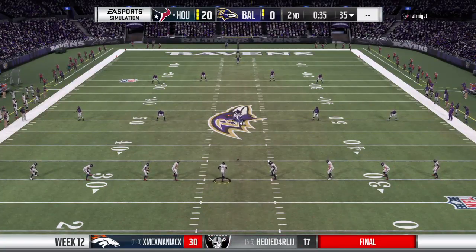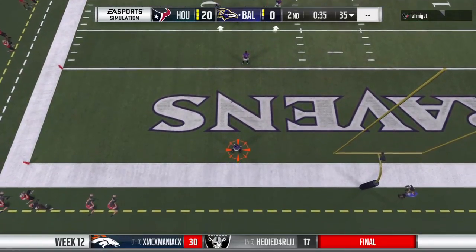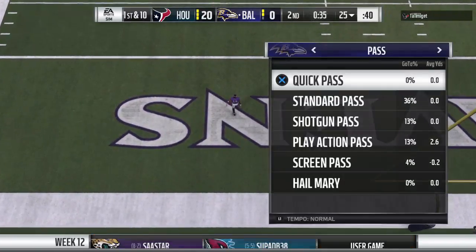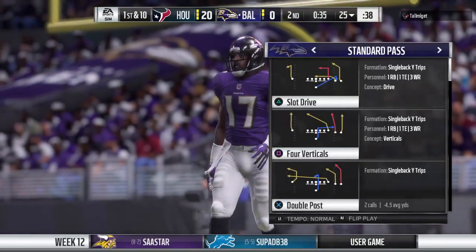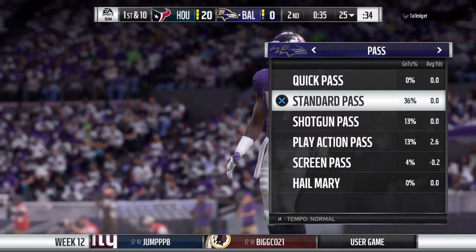Here is the kickoff unit as they run up and send this one away. This will be taken to the back of the end zone. And no thought to bring this one out. He'll just go down to a knee, and they'll take over at the 25. And now here come the Ravens.